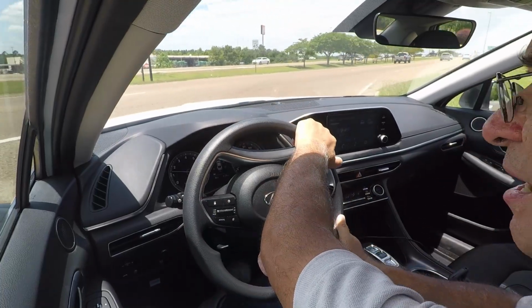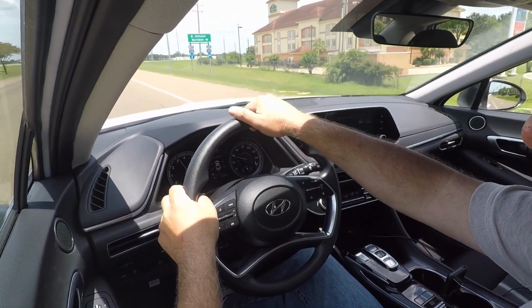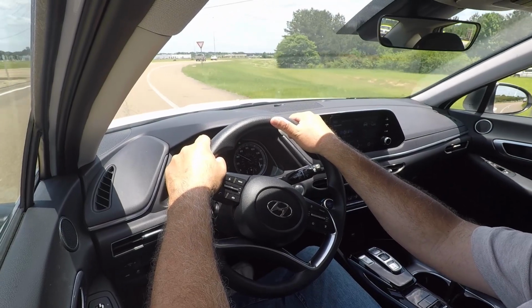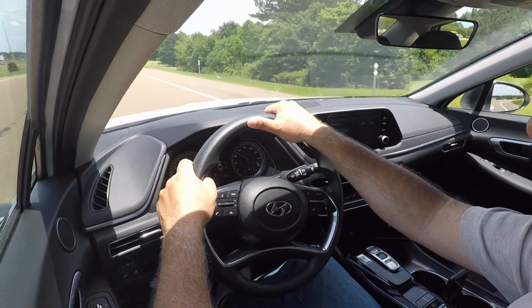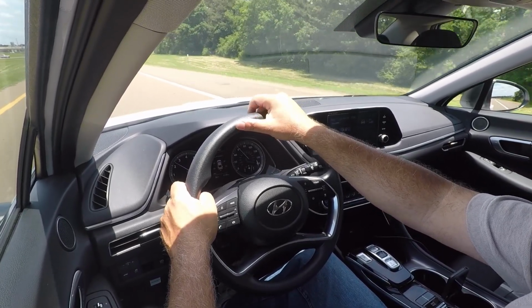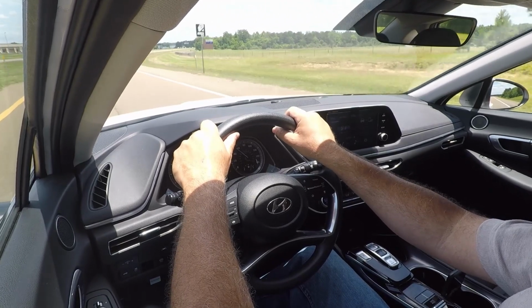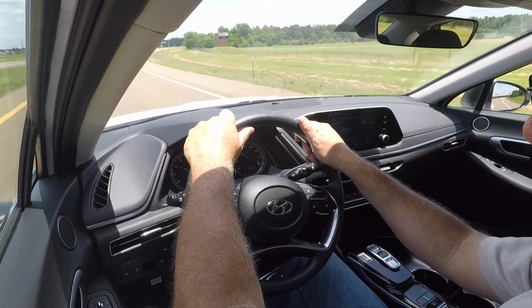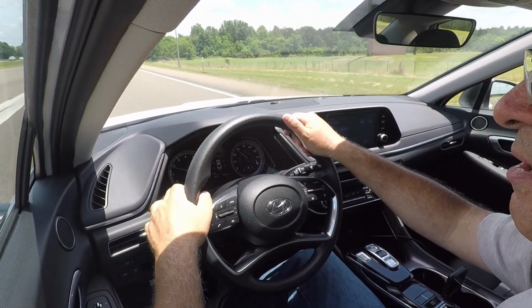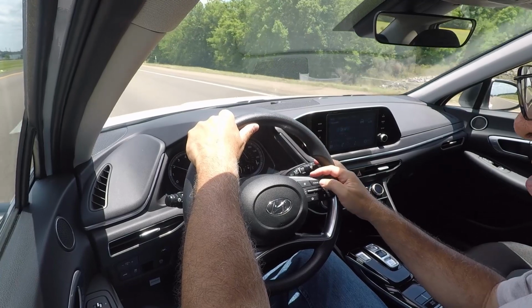All right, so now we're driving this 2021 Sonata SEL trim level. And the engine has really nice power, considering the size of the car, which weighs about 3,200 pounds, and you've got that 190 horsepower 2.5 liter 4-cylinder. We're going to be using the adaptive cruise control once we merge on here. And these safety features are standard on all the Sonata models.